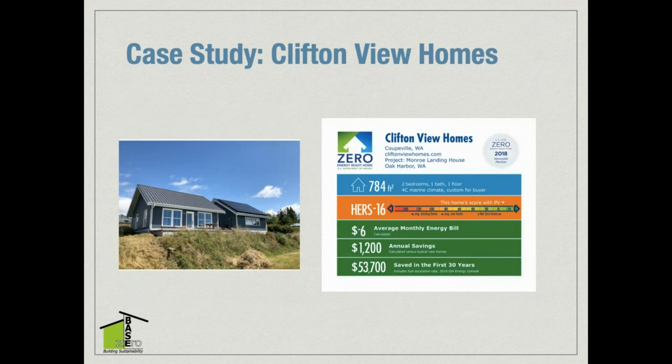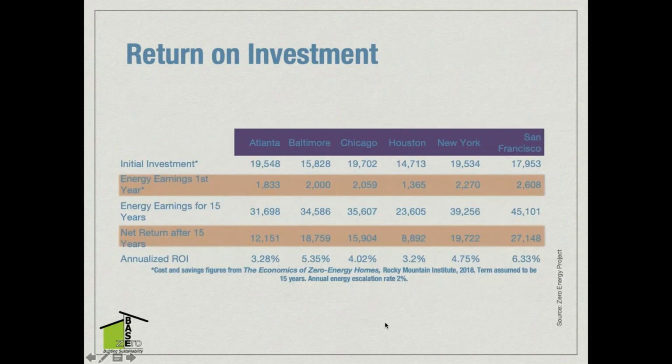Here's a really small house in the Pacific Northwest. Again, smaller houses mean smaller savings, but they also mean smaller costs. And so I think that's where we factor this in. So let's look a little bit at the return on investment that we get from these homes. I'm not going to read all this chart, but you can look at it now or offline later if you want to download the presentation.